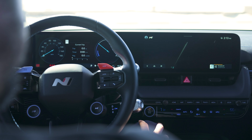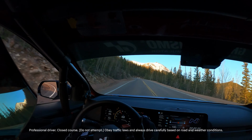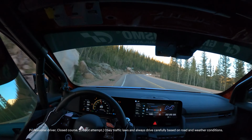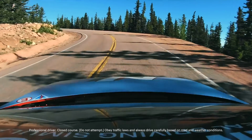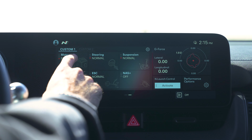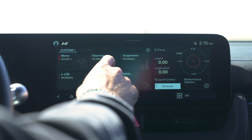All right, so first up, we have our canyon settings. Now, this is for spirited driving through canyon roads, but this is also the settings that we ran this year at the Pikes Peak International Hill Climb in the production spec car. So first up, you're gonna wanna click the motor all the way up to Sport Plus. This gives you all available power.